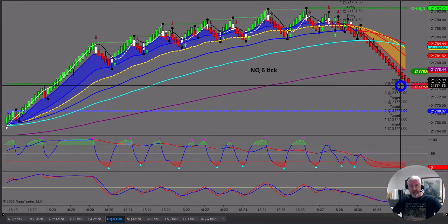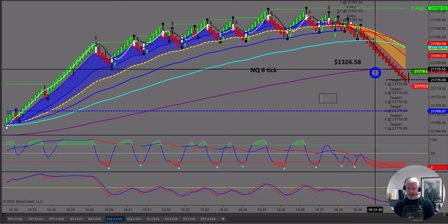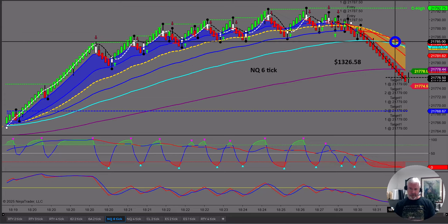Okay, so we just had a ton of volume go through just there. So what we will do now is go back to the traditional. So that was 1326.58 after commissions. Now just here we could get, I call this a potential 2B. We might have, or actually it'd be a 3B.